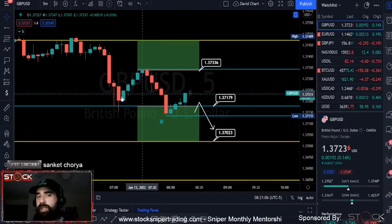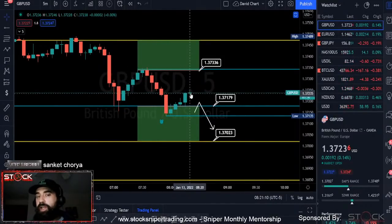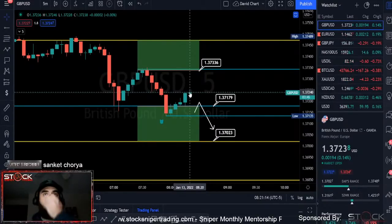It is holding around some daily support, all right, near the low, but you can see it's starting to get some doji, all right? Give a little bit of time, and then we'll go from there.